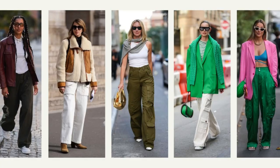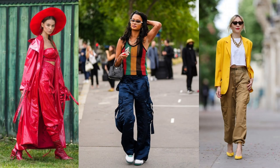Of course, they're very exaggerated, very baggy, and lots of pockets down. And those are really cool. I've seen a lot of celebrities and influencers wearing those, and those can be very costly. You don't have to break the bank for that. The high street is selling a lot of them. The thrift stores are selling them. So I actually got a pair of cargo pants myself this season from Zara.